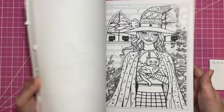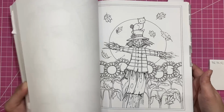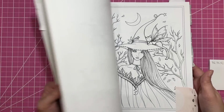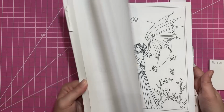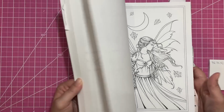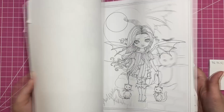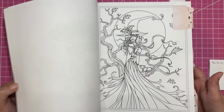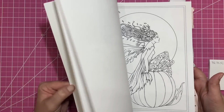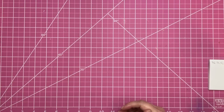I don't think I did any other ones in here, though. I do want to color more in this one, too. It's super cute. I do have one that I've printed out as a PDF that's also in this book, but it's not currently with me, so I can't show you that one. But it doesn't have any pumpkins, I know for sure. So, yeah, so there's that. So that's The Big Book of Halloween by Molly Harrison.